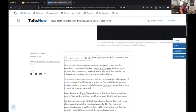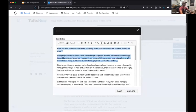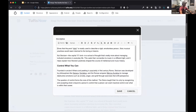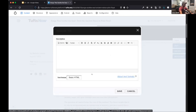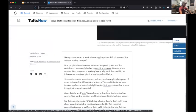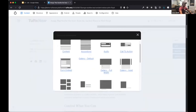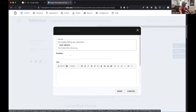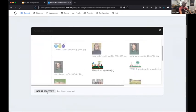But let's say we wanted to add a call to action here. So what I'll do is I'll just take these first few paragraphs. Save this. We'll add a new text widget. And now that we have these two broken out, I can go in, add a new component in between them for a call to action. You can pull an image from their media library. This is something somebody else already uploaded and it's available to me.